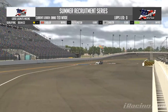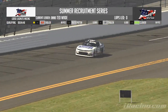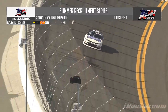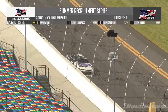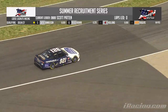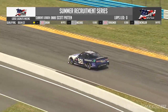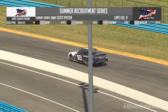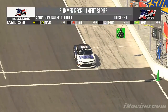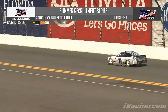Scott Patton looking pretty good going through the road course chicane, the last chicane on the speedway. Almost want to call it a second bus stop. Northeast Motorsports Museum on that race car as always, and he is, as always, fast. He'll go to the top of the speed charts. Not surprised by that at all. Scott Patton, the dominant force in this recruitment series. Expect to see him drop that number 9 in front of his number set by the start of the winter series, folks.